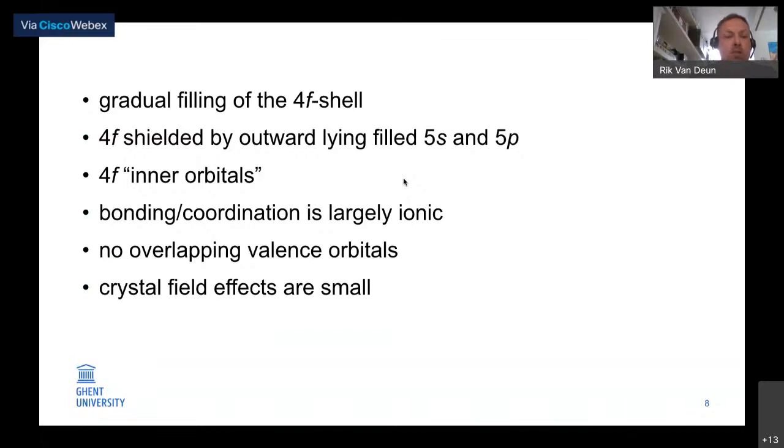So yeah, this is already said. Of course, because the 4f electrons are then, let's say, hidden inside the electron cloud, and the 4f orbitals are also rather inner orbitals, they cannot really overlap with other orbitals from ligands outside. So this means that you don't have any covalency, or hardly any covalency. So the coordination chemistry and the bonding of lanthanides is largely ionic and based on electrostatic repulsion and attraction, of course. And also another effect is that the crystal field, of course, doesn't have a lot of influence on the spectroscopic properties.